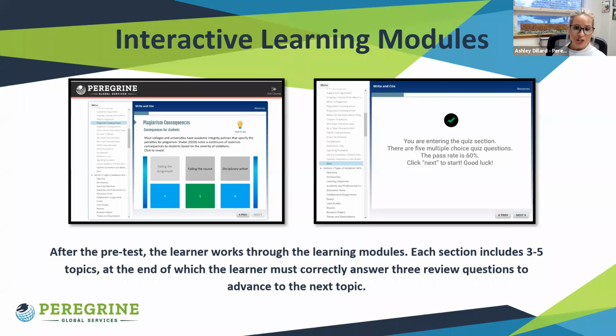So our modules are dynamic and engaging. They include activities to help students retain those concepts. Some of the activities throughout the module include flip cards, so they're able to test their knowledge on that. And then there's matching concepts. And then there's also a quiz at the end of each section, just to make sure that the learner is comfortable with the material before moving on throughout the module.